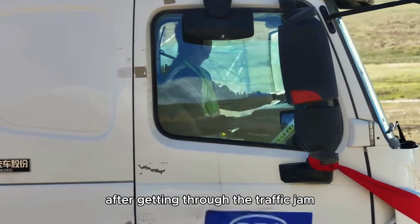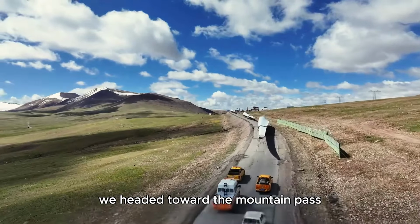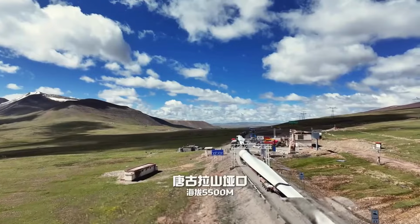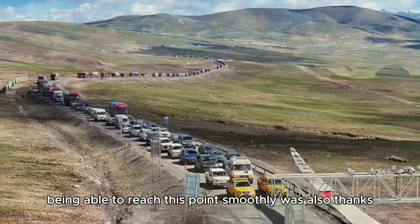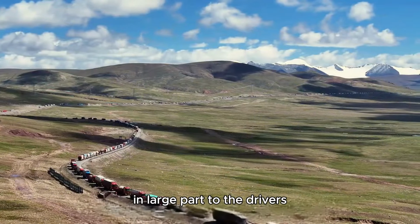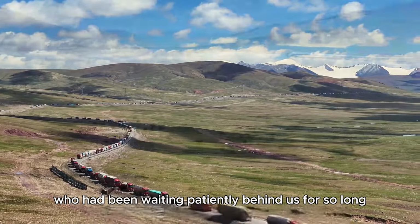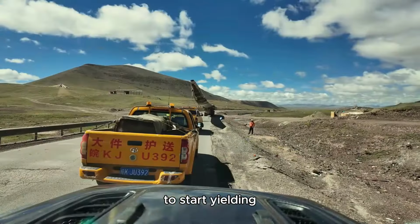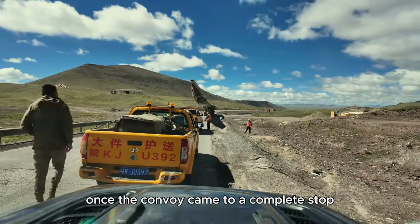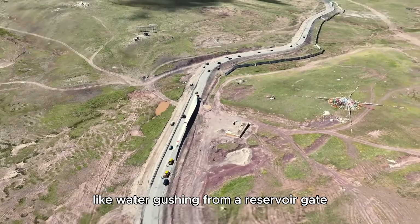After getting through the traffic jam, we headed toward the mountain pass. Once we passed the mountain pass, the convoy had to yield. Being able to reach this point smoothly was also thanks in large part to the drivers who had been waiting patiently behind us for so long. Each of the 6 wind blades found a straight section of road to start yielding. Once the convoy came to a complete stop, the stream of vehicles poured down like water gushing from a reservoir gate.